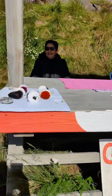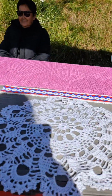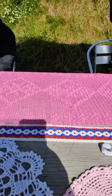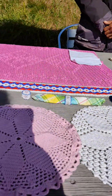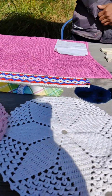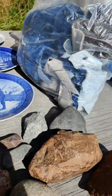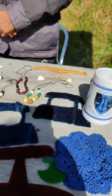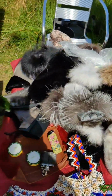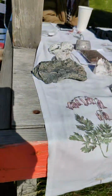So this is the kind of things that tourists can find when they come to Greenland. Ooh, goosenok. Look at that. Nice crochet. And then we have rocks of all types. We have different things here. These are all sealskin, handmade beads, more kinds of rocks.